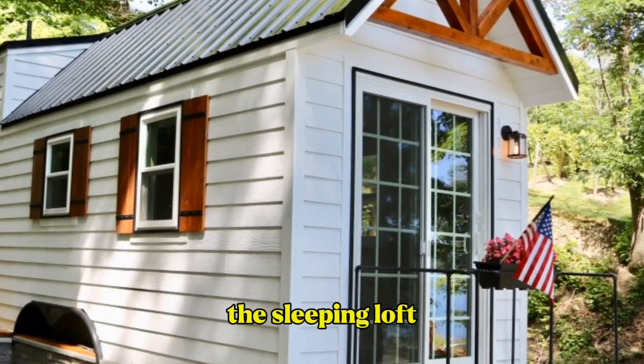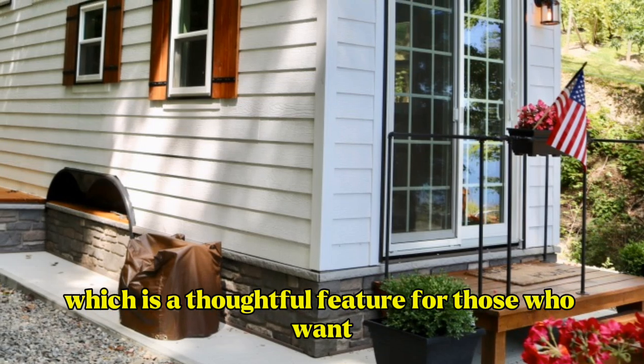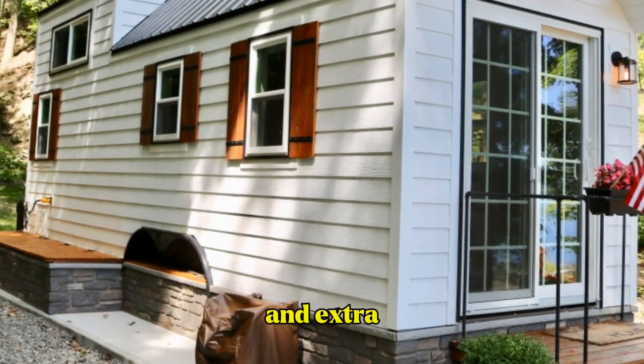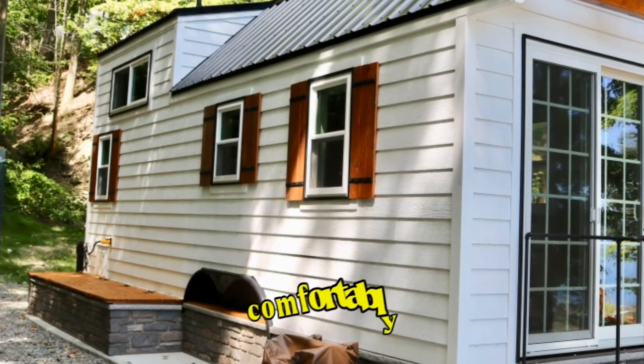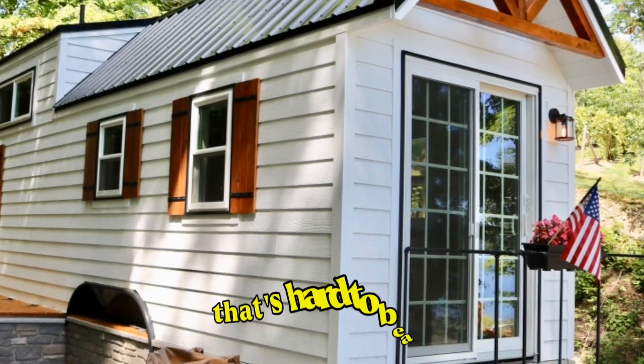The sleeping loft is accessible by a set of custom stairs, not a ladder, which is a thoughtful feature for those who want ease of movement and extra storage. The loft itself comfortably fits a queen-sized mattress, with built-in shelving and a cozy vibe that's hard to beat.